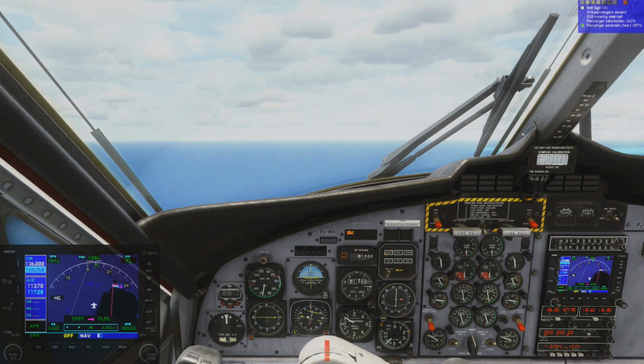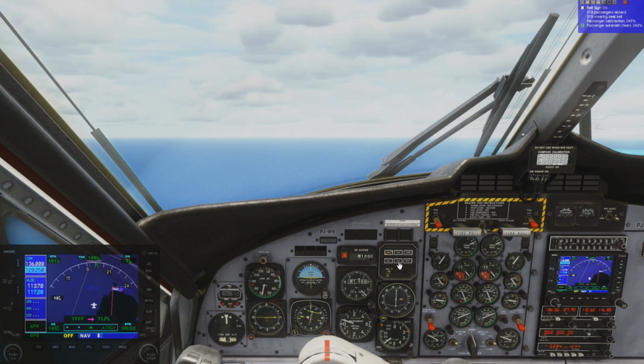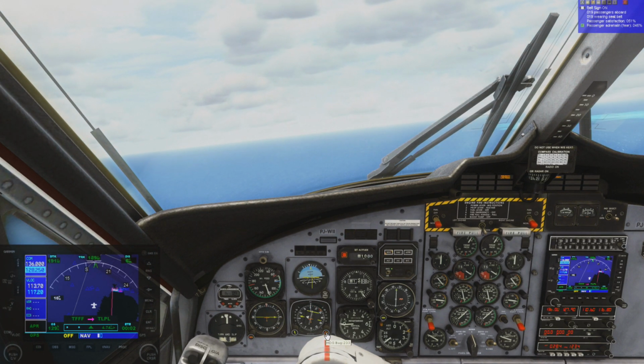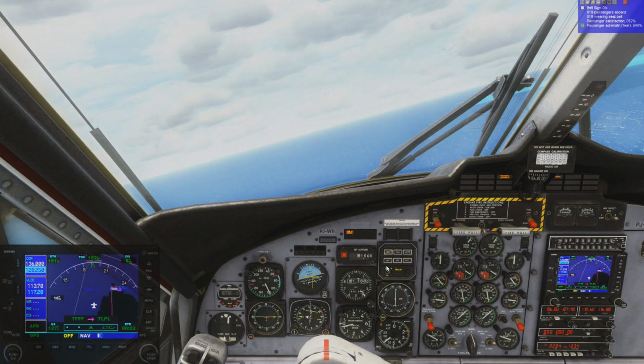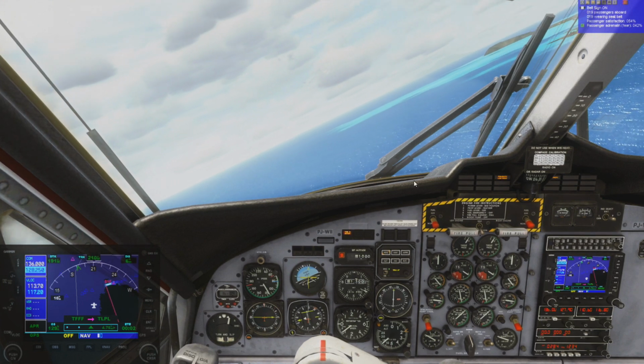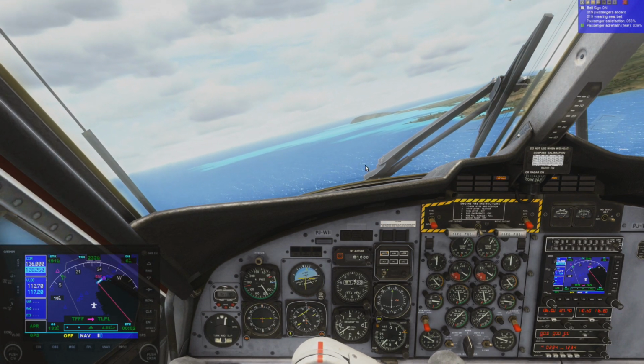Passenger satisfaction going down. That wasn't totally my fault. I don't understand why the plane didn't want to stay. Oh, that sucks, man. That really, really sucks. Let's hold over about 240. See, we're too high, so we gotta let her get down. Now the passenger's pissed. We're gonna get so dinged on this. There's our runway, by the way.